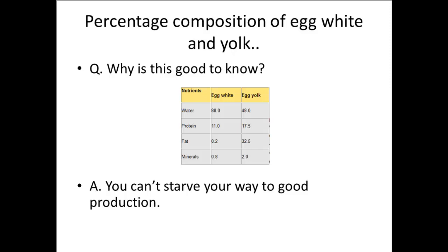My point with this is that you have a product. You're wanting this laying producer to give you good quality, consistent eggs, and you can't starve your way to good production. We're asking a lot of these animals, to maintain their own health and vigor and what have you, and then produce this high quality product. So you can't starve your way to profits whatsoever. That's a very important point to know.